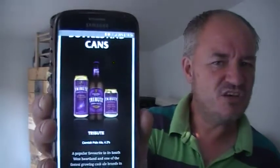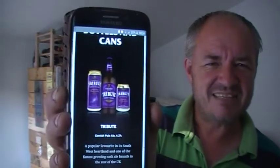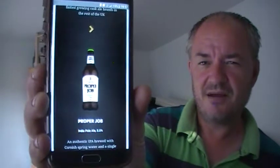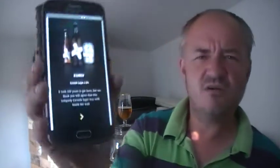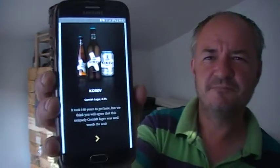So, Cornish Pale Ale Tribute. If you know St Austell, that's their flagship beer. Comes in cans, bottles. Good beer. Now you've got Proper Job. That's a Cornish IPA, 5.5%. I've had that before. Nice. Korev, Cornish Lager. I've definitely seen it before. I don't think I've had it. I'm not sure.